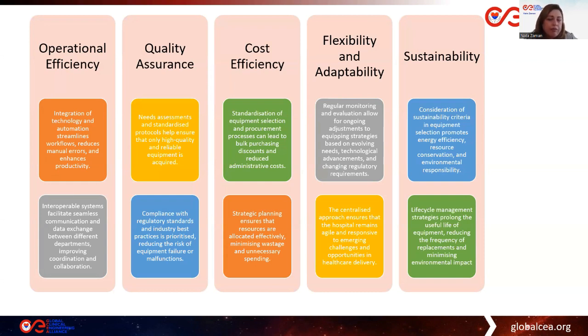They are fairly self-explainable. Operational efficiency, we need to make sure that any automation streamlines workflows, reduces manual errors, and enhances productivity. There's no point in introducing a technology that may resolve one challenge, but introduce another 20 challenges, which is why it's important, again, for clinical engineering to have that 360 view of all the technologies used in the hospital so they can understand the intricacy around interoperability and interdependencies. Quality assurance, again, the needs assessment and the standardized protocol ensure high quality and reliable solutions are put in place.